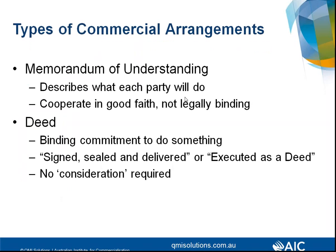Now moving on, I'll quickly cover off a little more detail about those types of commercialisation arrangements I referred to in the slide earlier where I showed the continuum of types of collaborations. So an MOU is a type of agreement that describes what each party will do, and essentially it says that you will cooperate in good faith.